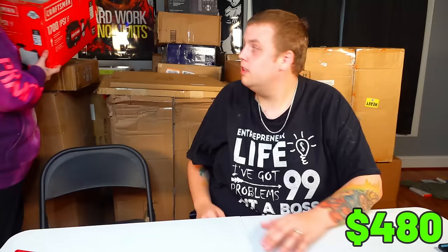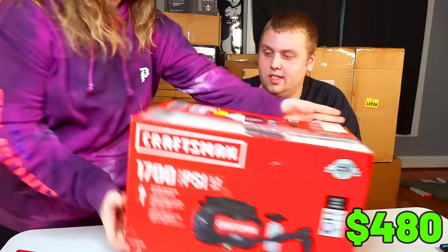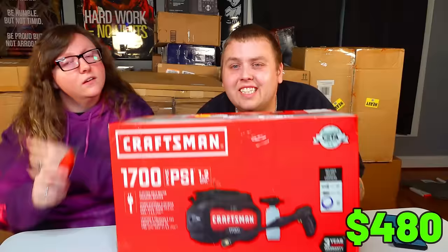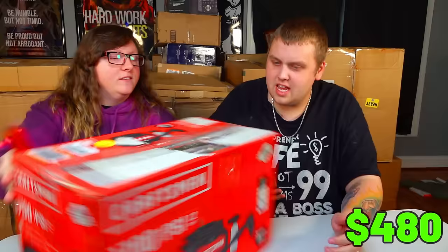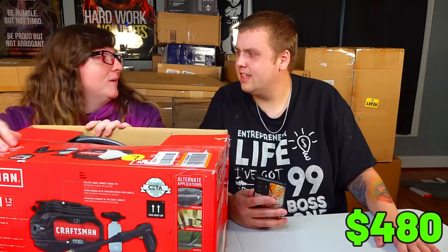Big red box coming up next. Craftsman tool. What is this one? This is an electric cold water pressure washer. Oh my gosh, it's heavier than I thought. That's a big boy. 1700 PSI. Let's see, slice and dice. All you tool people out there. I feel like every time I say PSI, do I really know what I'm talking about? No. Something per square inch.